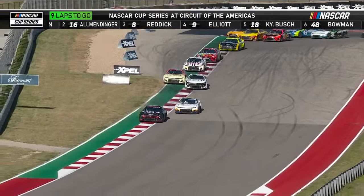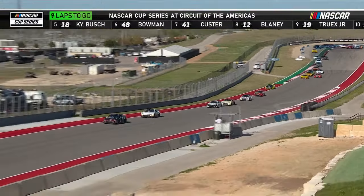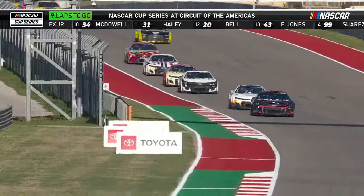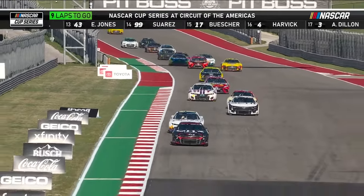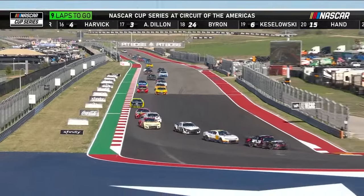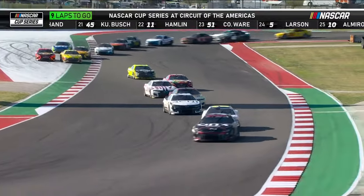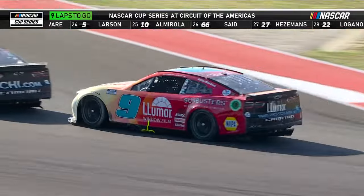Big time corner. You see three wide back there in the back. And Denny Hamlin around backwards. Denny Hamlin. You knew it was coming. It's crunch time. Long straightaway getting into 12. And Hamlin pulls away. Chase Elliott in fourth. Struggled in qualifying, but he has had a methodical, steady race here, trying to become the fourth Hendrick driver to win this season.